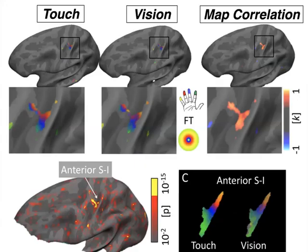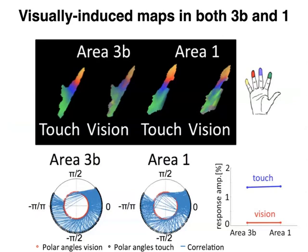But if you do that, what you see is that if you do actual touch, and then you do watching somebody get touched, you basically only see, if you look at the upper right, you only see the correlation between these 2 maps just in that one little spot, right in S1. It's just stunning. It's actually in area 3B and area 1. This is 7T data, so that's why we could see these small maps.